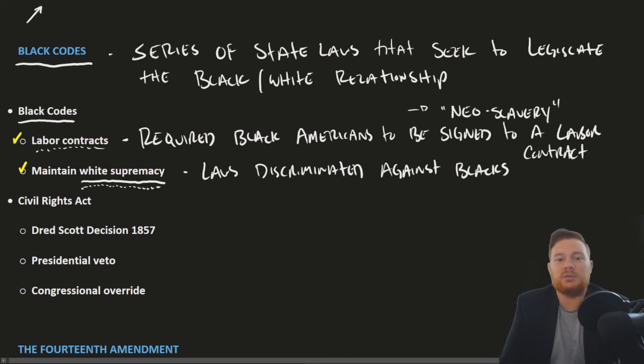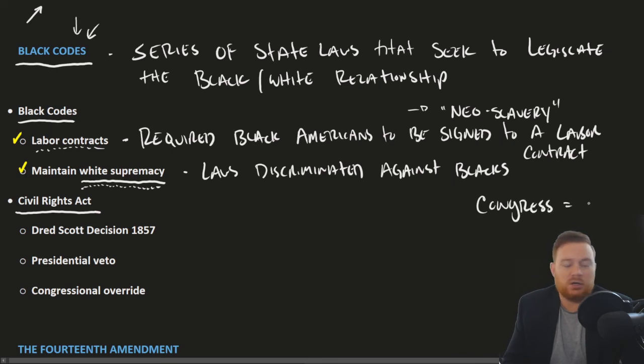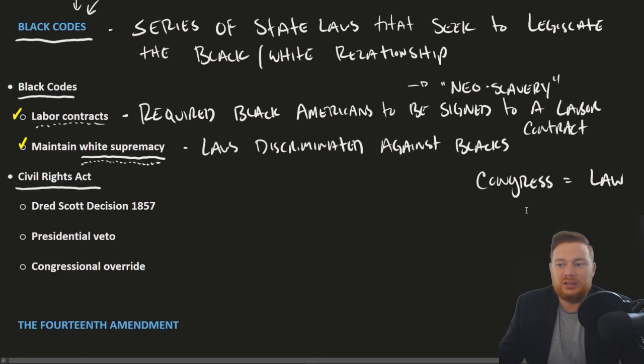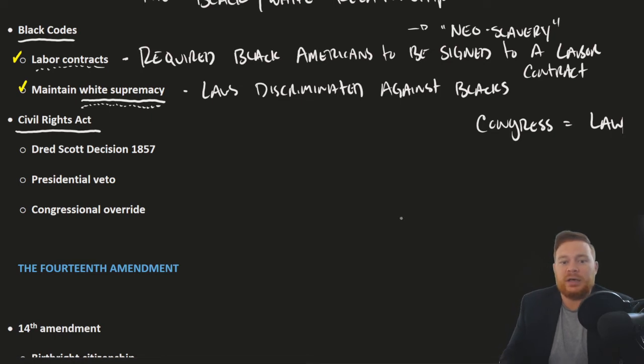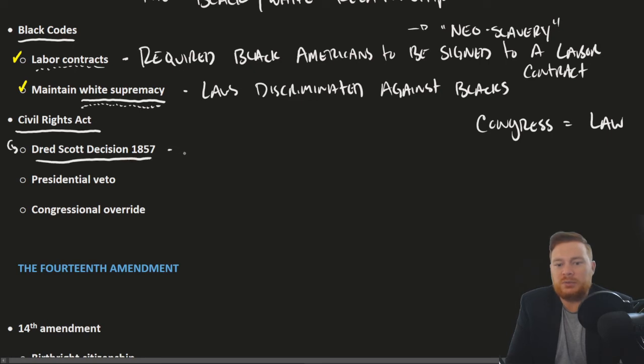Now, Northerners in Congress, looking at the black codes happening on the ground, looking at former Confederates rejoining the U.S. government, say something has to be done. And so they act with the Civil Rights Act, right? Again, when we think about Congress, what does Congress do? Well, Congress passes laws, right? That's really one of the only tools that Congress has. So they passed the Civil Rights Act as a law. The Civil Rights Act essentially overturns the Dred Scott decision, right? So we might say overturned by the Civil Rights Act.